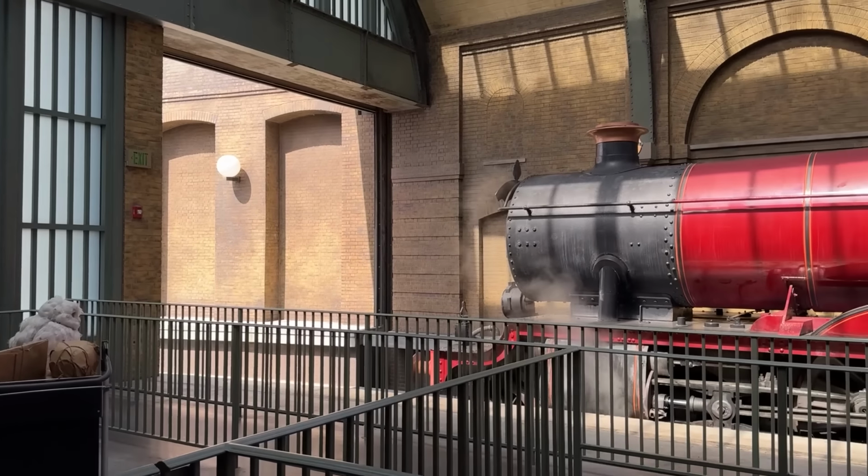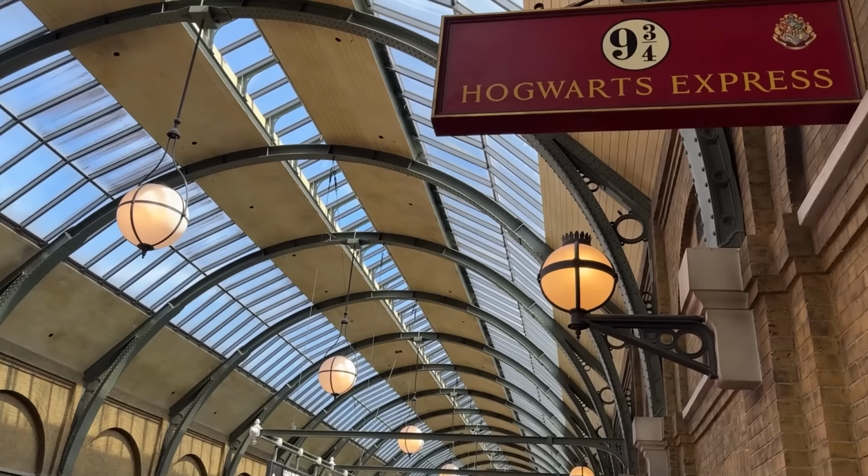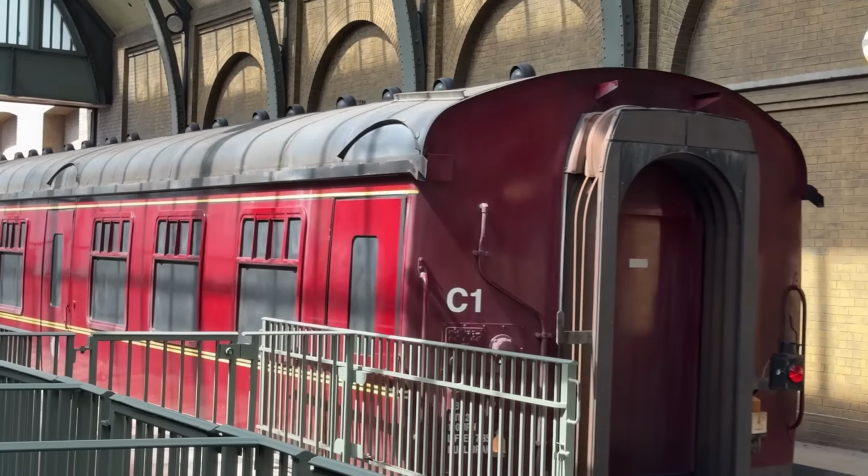If I was going to give it a knock, it would be that it has a very slow load and unload process. That's true. And it's often much faster to just walk between the two parks because of how small the train actually is. But as a Harry Potter fan, it's lovely.